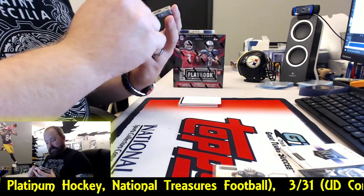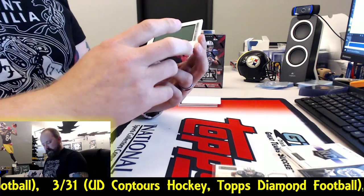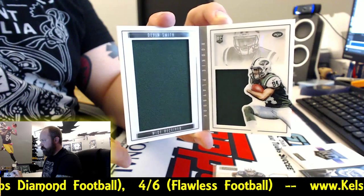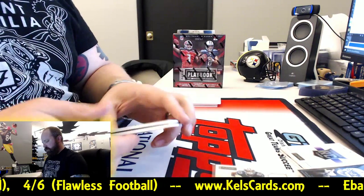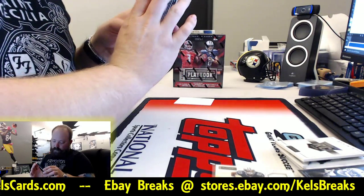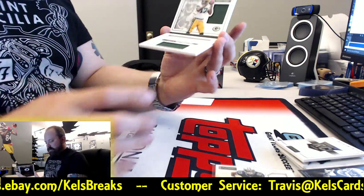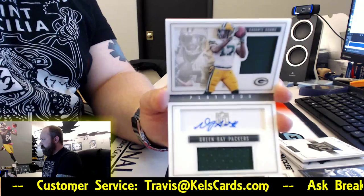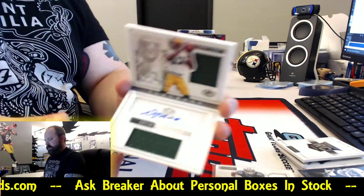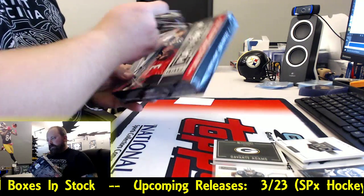We have 70/199, no ink. Rookie for the Jets, Devin Smith. And we have number 48/70 going to the Packers, jersey with ink, Davante Adams. And final one on the 2015.